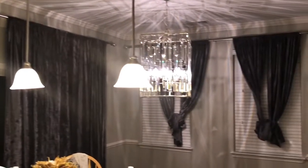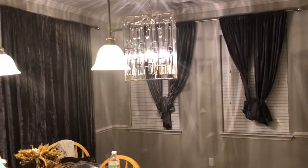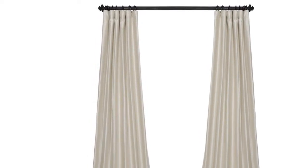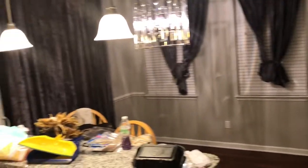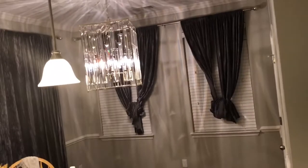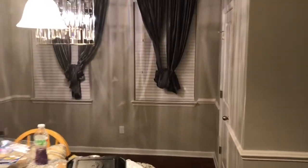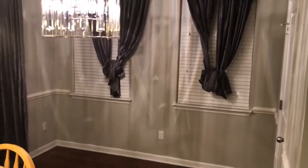I do want to change the curtains to an antique white, like a beige color. Because I feel like since the space is so small, these curtains make the space look even smaller because it gives it a darker look. So I want to kind of brighten up the space. If you watch my previous video of my dining room, you'll see how dark it was.